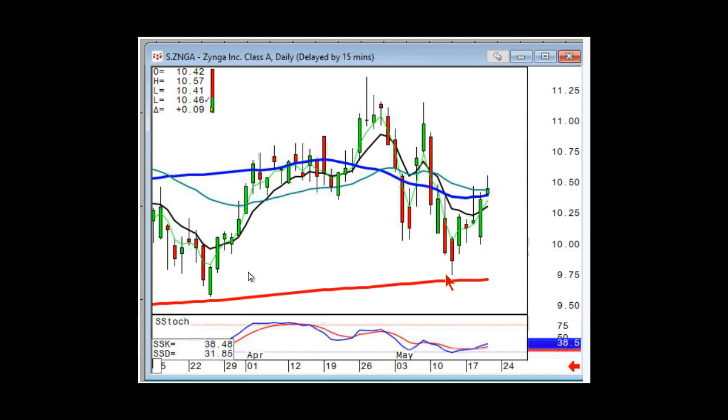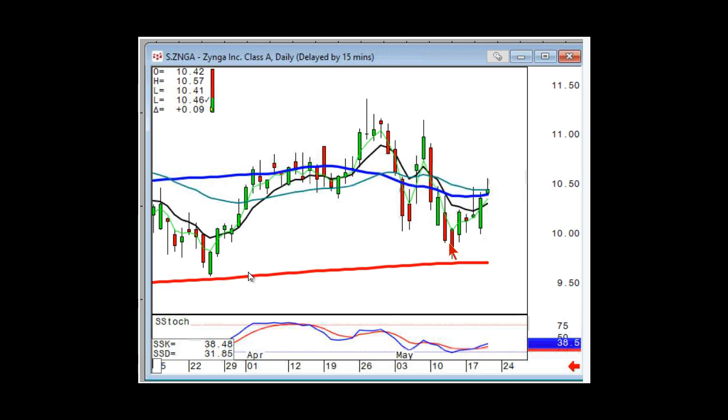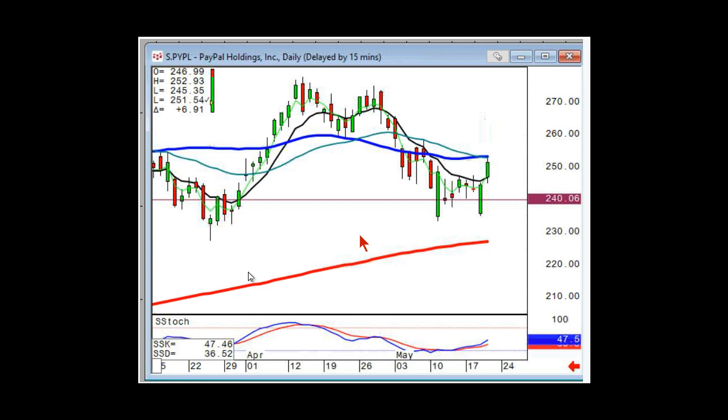And Zynga, that's not a good chart either. It's just trendless. I'd be someplace else. And PayPal, that's your belt hold. Bullish left-right combo, gap up. If you're long, stay long. If you want to go long, wait for it to start coming up through the 50.